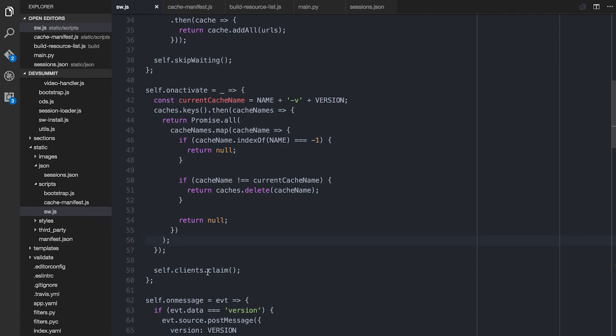And this client's claim, if I understand it correctly, on activation, when this service worker has been activated, it basically says, okay, I will now respond to all future requests from this point on. So if the page then asks for an image or a URL, I will handle it. And it basically pushes the old service worker off to wherever service workers go when they're not needed anymore.